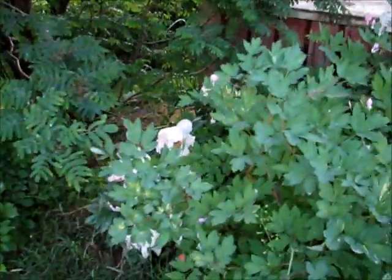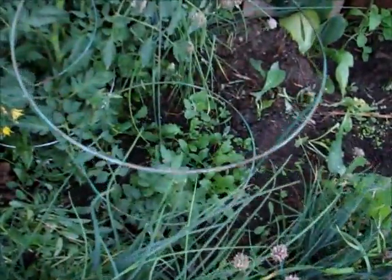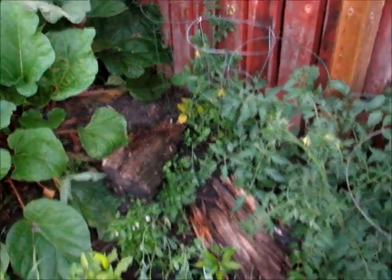Peppers are doing well, as are the peonies. The bleeding hearts have kind of had their season. The tomatoes are flowering. Some of them are showing fruit already. And part of the reason I had to thin the rhubarb was because it was drowning out the tomatoes and the peppers. So, time to pick it.